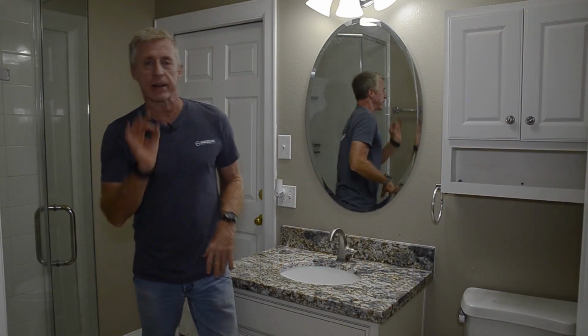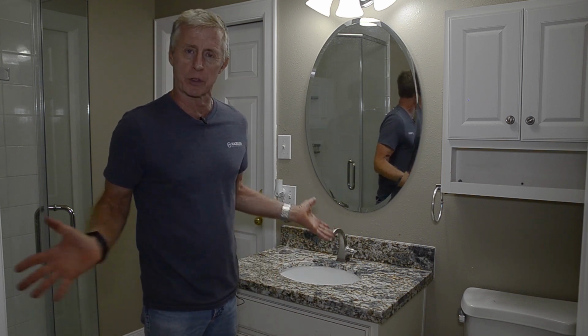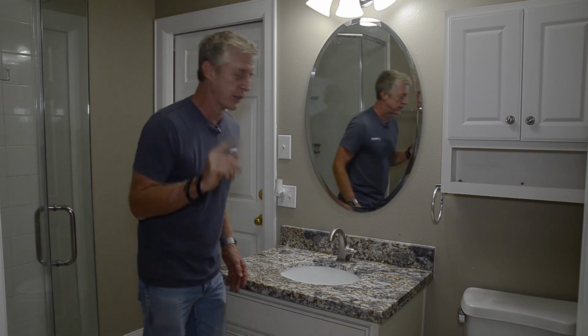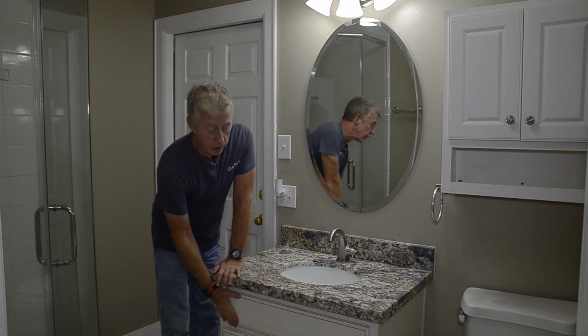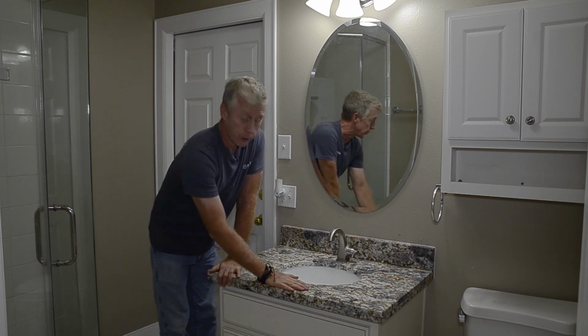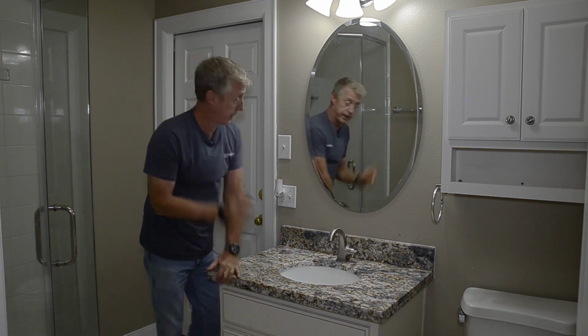Across the hall here we have a full bath, which is sort of unusual. A lot of times you may see a half bath when you first come into a house. This is a full bath, but I'll show you why it's sort of unusual. By the way, these are all Kenmore cabinetry throughout the house. I'll show you some more of that in a little while. Granite countertop, undermount sink, and a full glass shower enclosure here.